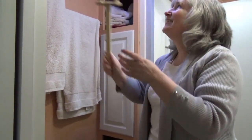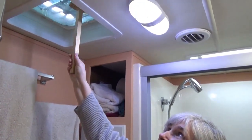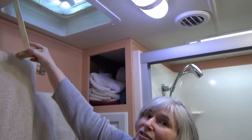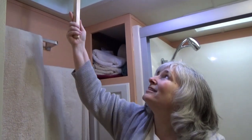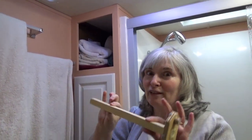Here's the short one. See, isn't that cute? Look at this. I can just reach up there, and it fits in there so nice. I can turn it around, and I can hit the fan and turn the fan on. To me, that's just so amazing. I am so grateful for the little things. Okay, that's pretty much it in the bathroom.